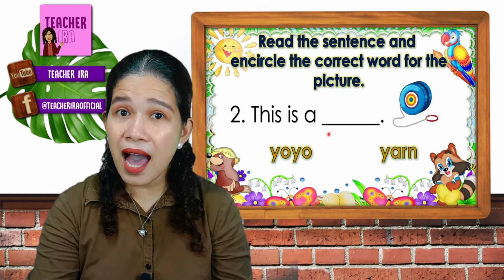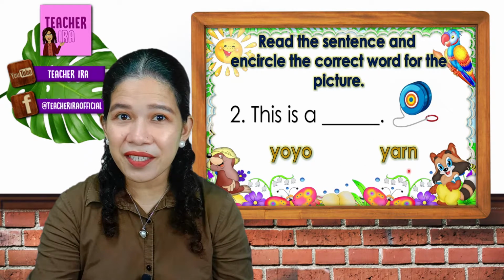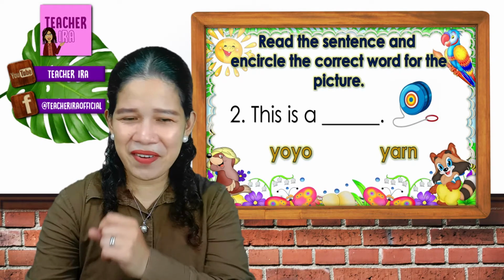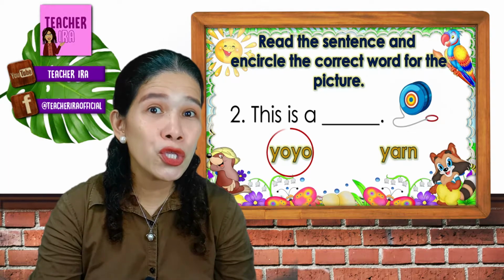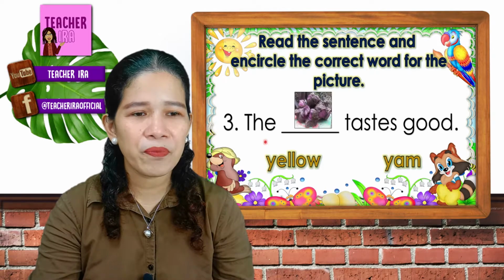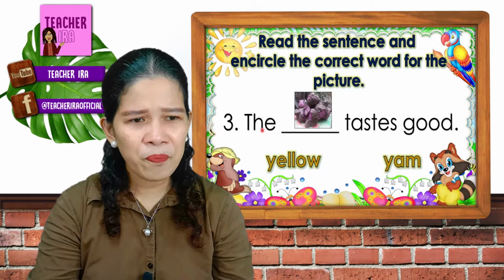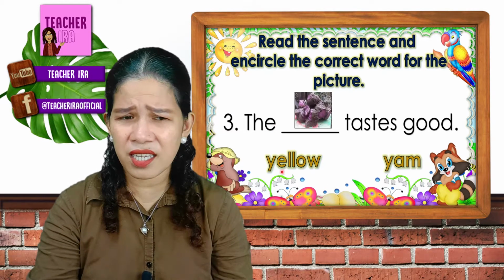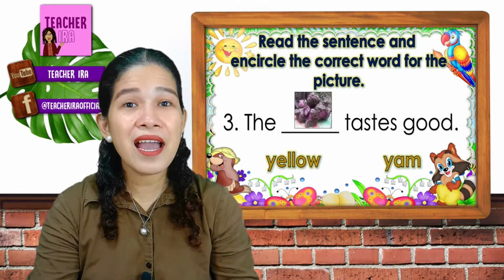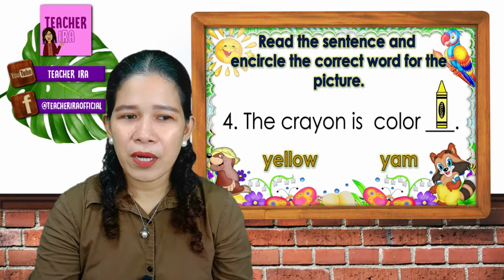Okay, number two sentence. This is a, what is this? Yo-yo, yarn. Correct. Again, it's a yo-yo. How about this one? The blank tastes good. What is this? Is it yellow or yam? Correct. It's a yam.